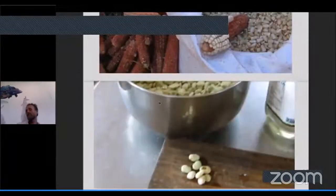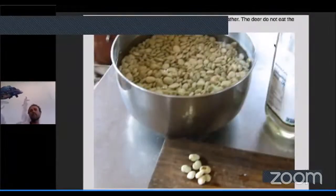Lima beans. This is a bean that we've had great success with. Super easy to grow, particularly if you're in a warmer climate. One big advantage of these beans, the deer don't eat them. We have a significant deer problem. We try to discourage them. There's a lot of different ways to deal with deer. Fortunately, we have enough coyotes around that they seem to take care of the groundhogs for us. And the rabbits, they can be trouble sometimes, but the deer, they're the worst.